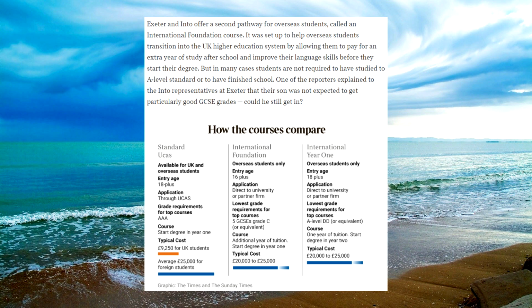You directly apply to the university or the partner company. Lowest grade requirements for these top courses are 5 GCSE C grades, which is basically just passing some GCSEs. The course is an additional year of tuition, and you start the degree in year 1, and the typical cost, again, is between £20,000 to £25,000, an absurd amount of money.